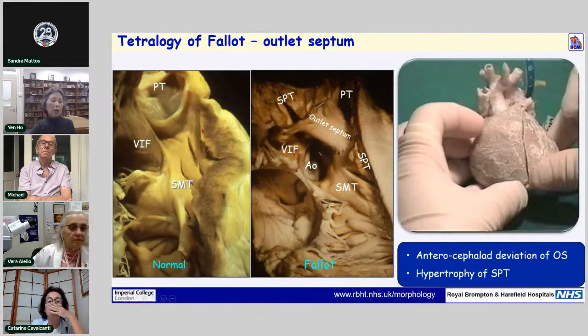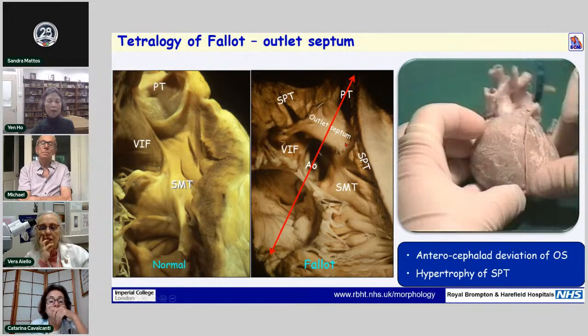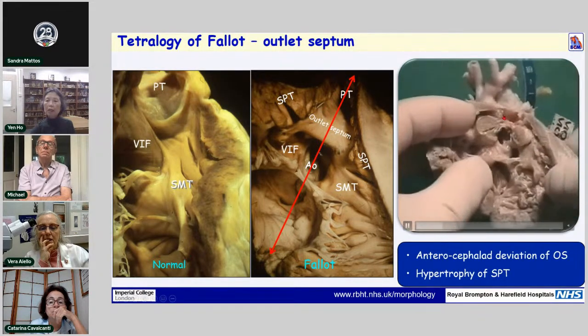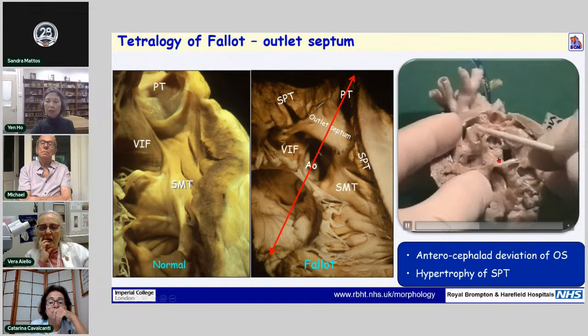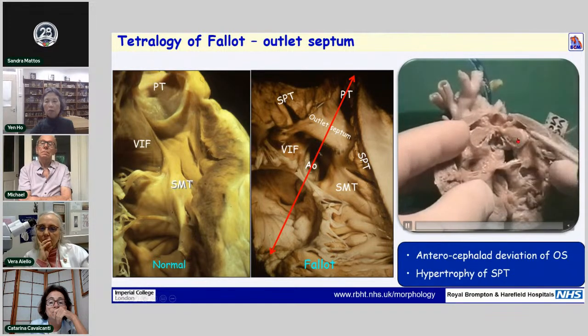So if we take a normal heart and cut through the right ventricle, we see that there is no hole. In other words, no ventricular septal defect, ventricular infundibular fold between pulmonary and tricuspid valves. Fallot's tetralogy, obviously outlet septum, very much anterior deviated. We make a cut in the heart, as we show you here, and open up the right ventricle. We can now see the aortic valve through the ventricular septal defect, the outlet septum cut through, so short axis through the outlet septum.